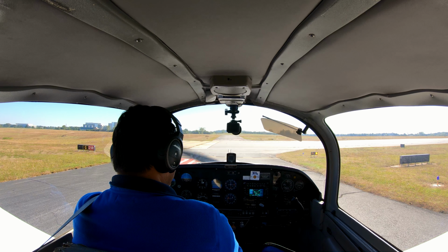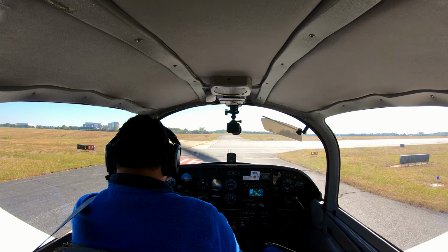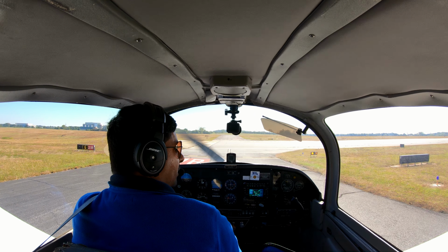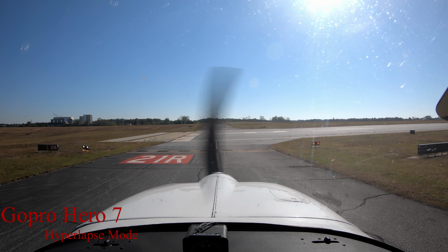Tower, Grumman 66 Romeo Delta, holding short 21 right. 66 Romeo Delta, Peachtree Tower, roger. Wind 270 at 4, runway 21 right, clear for takeoff. Right turn out to the north approved. Clear for takeoff and right turn to the north approved for 66 Romeo Delta, thank you.